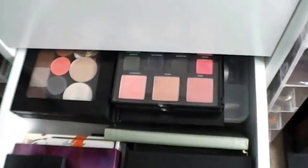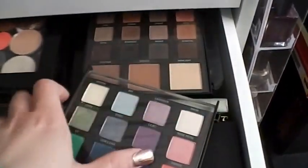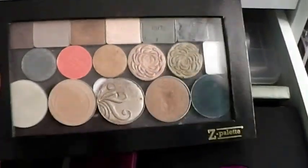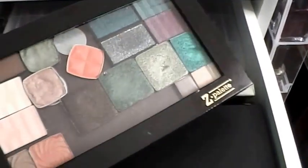More palettes. So I have some Smashbox ones that I actually took out of the bulky packaging because I didn't like it. I have some Z palettes of eyeshadows I depanned. So there's some Sephora, NYX, MAC. Some more eyeshadows. There's some Tarte, Essence, Ulta. And another one of more NYX, Victoria's Secret, Revlon.